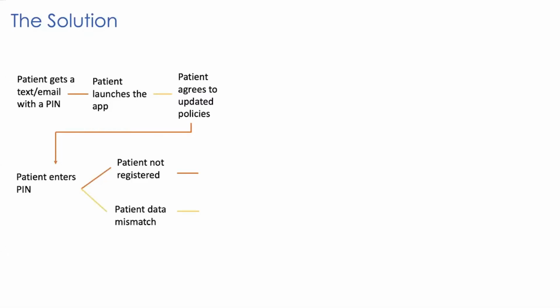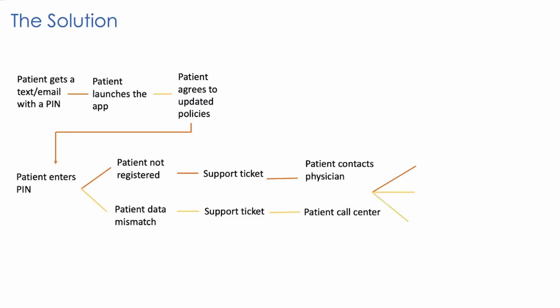Two things can happen. You can see that the patient is not registered, or the patient data has been mismatched. Both of these can drive towards a support ticket. The support ticket process could already be there, or a support ticket process is not there. So there comes the process that you need to establish.